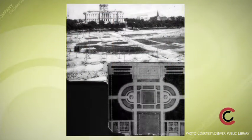And talk about how Civic Center finally did come to be. How did it finally happen? Well, as you can see in this diagram, it was a matter of clearing away a lot of land, using the state capitol as the eastern anchor and the City and County Building as the western anchor. They put in curves, gardens, and water features.